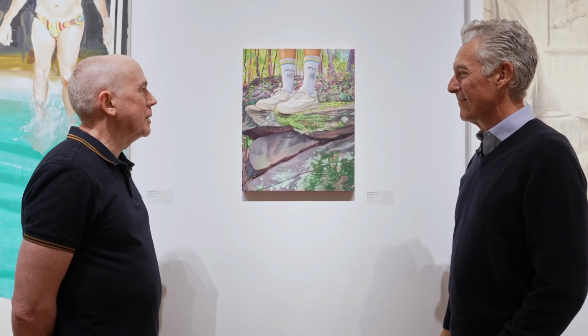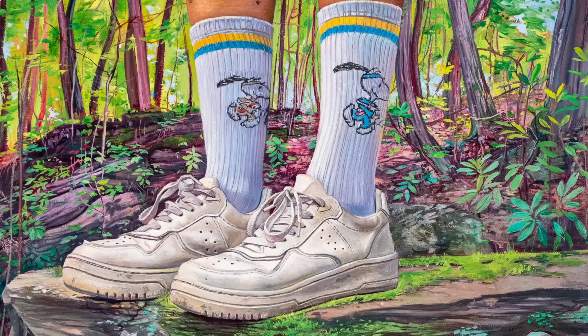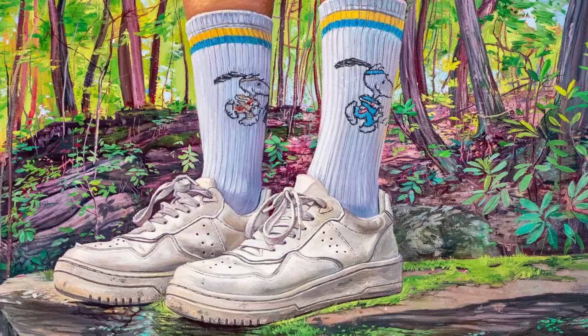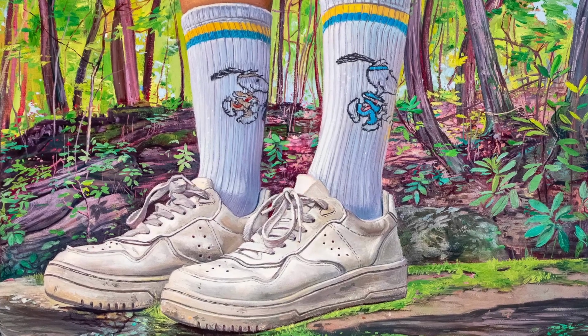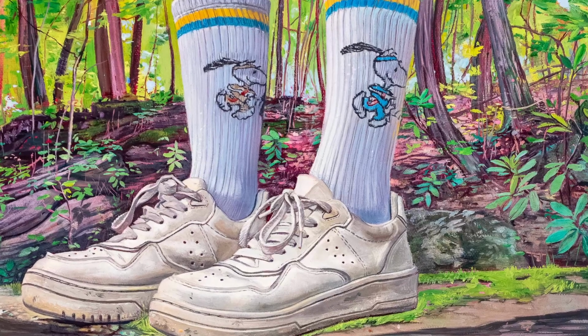Part of what always strikes me about her work is it's so beautifully rendered, but it's also weirdly funny. Like, who does a painting about sneakers and socks? And Snoopy socks. It just doesn't occur to me. I would never even think that way. Yeah, I agree. There is always a kind of humor in them, and I just really respond to this.